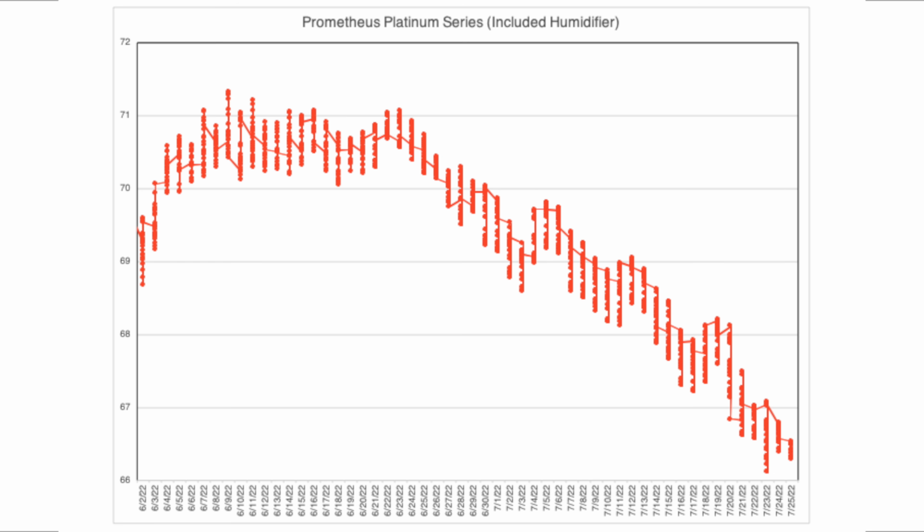My 2 main issues with fluorescent humidification is that they tend to over-humidify your cigars, and then once they just pump out all this humidity, then they're dry, and then you end up with this really weird scenario of too much humidity and then no humidity, too much humidity, no humidity. The Prometheus really did excellent to avoid this problem. It didn't get above 72% relative humidity. It didn't drop below 65% relative humidity. It did very well in this 8-week test.